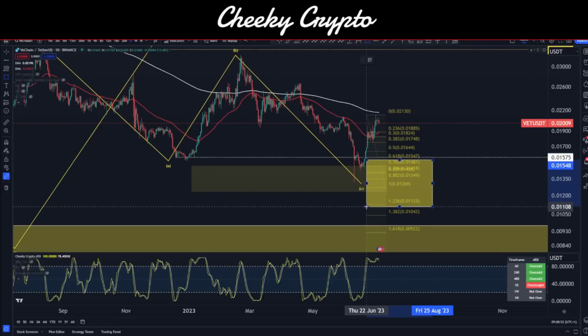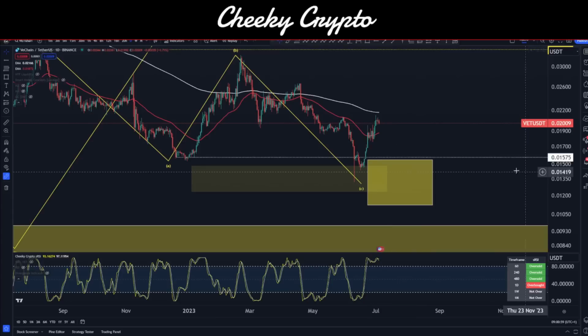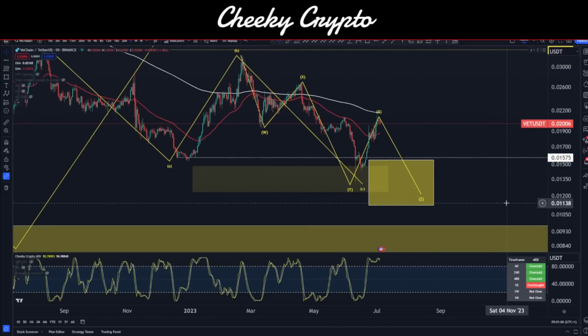Okay, down to the 1.1123. Okay, that area there would be a Z wave structure. So you can see how it would be potentially a new low. Not a guarantee, of course, but it would be under a WXYXZ structure like this.